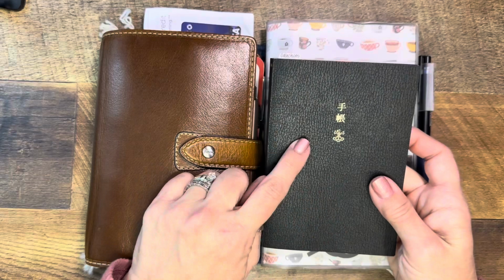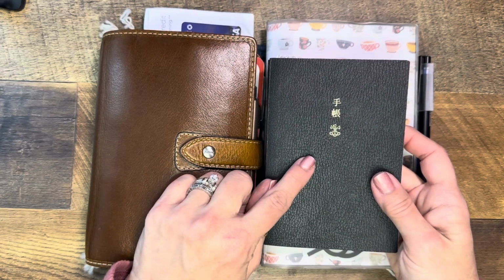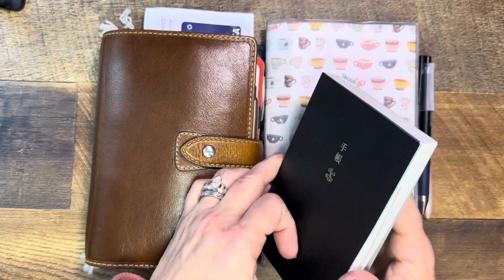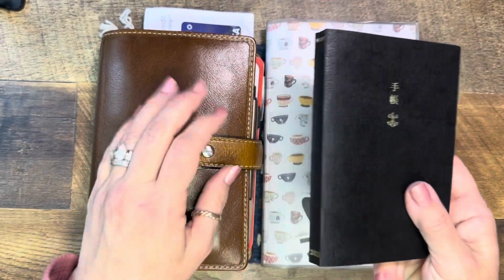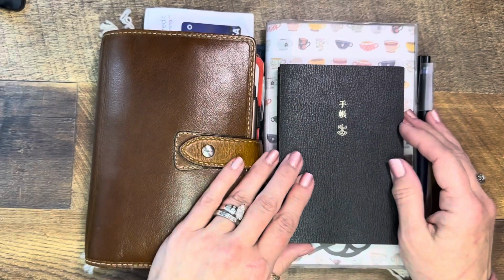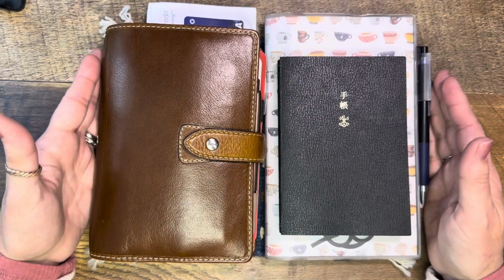So my plan for next year is to do my journaling in English in an English Cousin. And I've done this in years past and it worked out really well. The way that it works best for me is if I put this on my nightstand and then it's just there when I go up in the evening and I can write a few sentences about the day. So this is the planner stack for next year.